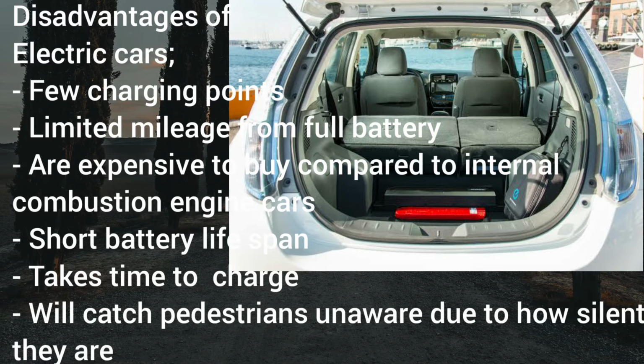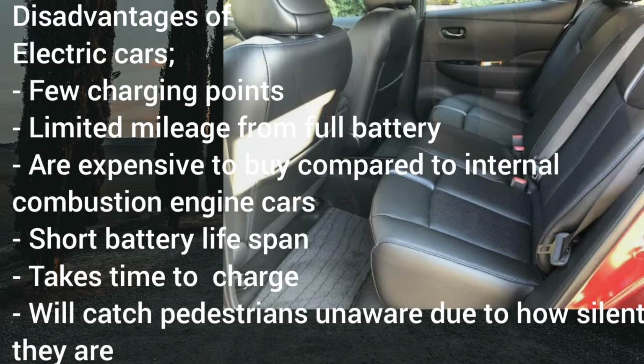Thirdly, electric cars are generally more expensive to buy than their equivalent internal combustion engine cars. Take an example of the Nissan Note, which you can get with less than 1 million shillings, and yet it's still a spacious hatchback. Compare that to this Nissan Leaf, which costs between 1.2 to around 1.6 million for the 2014 model. When you look at it in isolation, this Nissan Leaf, being an electric car, is a bit affordable. But when you now compare it to a normal petrol car of the same category or class, you realize it's slightly expensive.